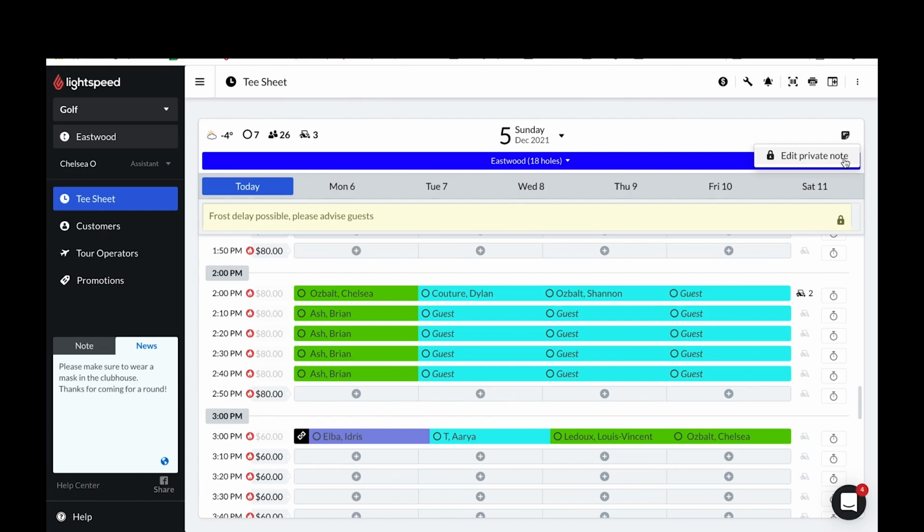So if I'm making a booking for the 5th, it's going to appear on the booking widget. If I'm making a booking for the 6th, it's not going to appear. So it's a good way to pick and choose what you're communicating with them. Some uses of these notes can include anything from frost delays to promotions to specials in the restaurant, whatever it is, it just gives you that ability to communicate with the customers. So it's a good way to go through and see those options.